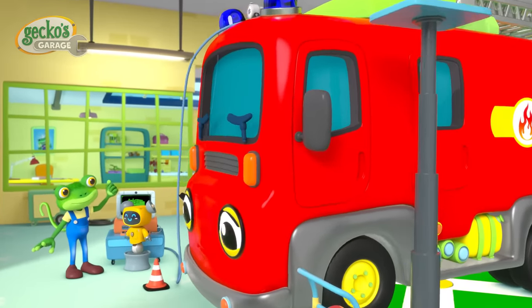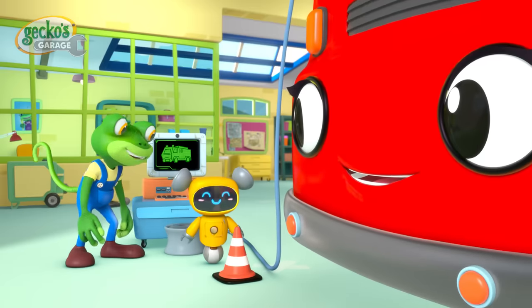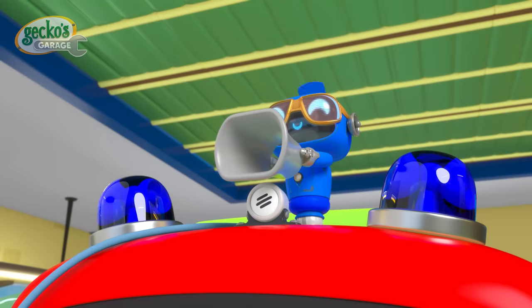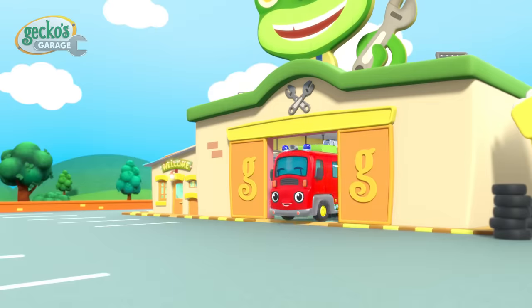That was a nee-naw, but it needs to be much louder. That traffic cone made you louder, Yellow. Maybe something like that will work with the siren. Now that's a loud nee-naw!